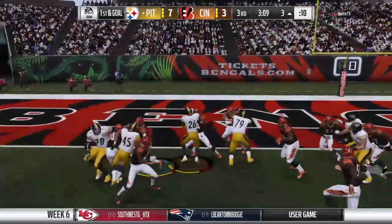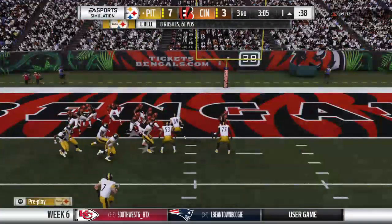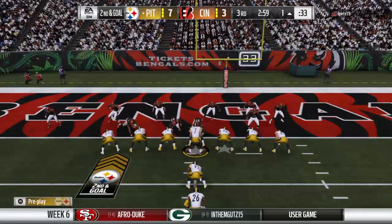They'll try and run it in with Bell. And they'll bring him down after just a short pickup. Give him 3 on the gain there. 2nd and goal. He's had success on this drive, but not on this play.